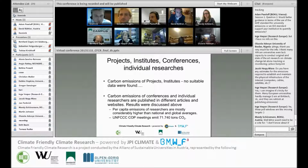So how big is the institute? How much emissions do they have? We could make some comparisons here, but of course you cannot compare one project directly to the other because they differ a lot. Carbon emissions of conferences, I already told at the beginning, and of individual researchers, they are published in different articles and websites, and the results we discussed already above. Just two points that I want to pick out: the per capita emissions of researchers are considerably higher than national and global averages, and one record meeting was for sure the COP in Copenhagen, with more than 70,000 tons of CO2.